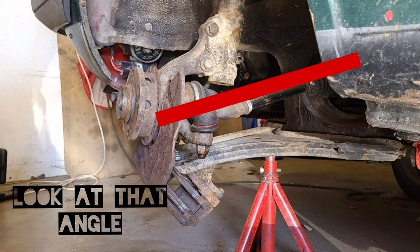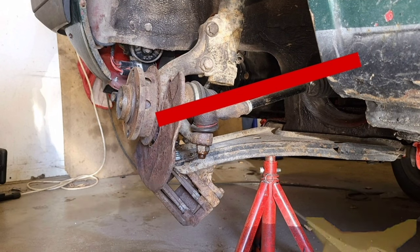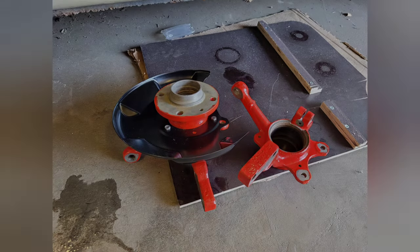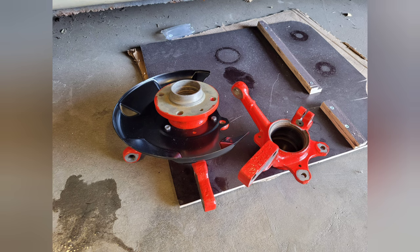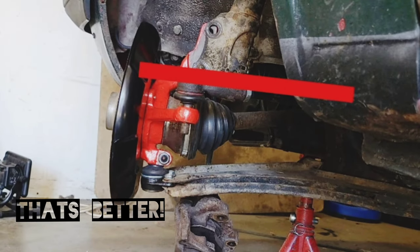In my case, the tie rods were facing downwards because the steering geometry was radically changed due to the engine swap and adding a power steering unit. This problem is solved with new steering knuckles that will correct the position of the tie rods.